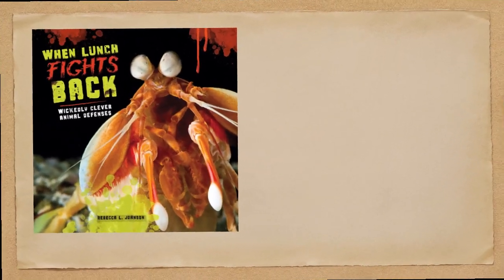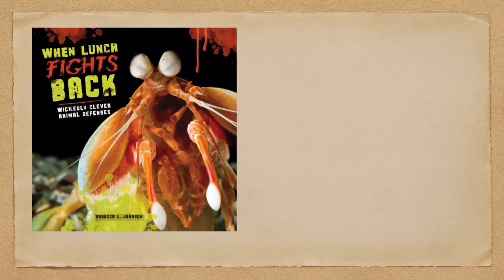Here's our mentor text. It's called When Lunch Fights Back. Let's see if we can figure out some of how this goes. Well, the title is confusing because my lunch has never fought back. And look at the picture on the cover. This is lunch? I don't know what that is, but I'm not eating it. We're lucky here, though, because there's also a subtitle.